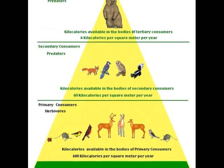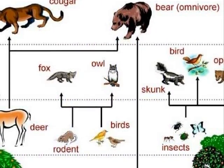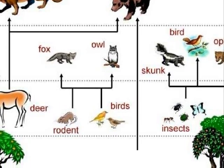And shown here is a typical energy transfer pyramid. Shown here is a food web for a typical deciduous forest ecosystem.